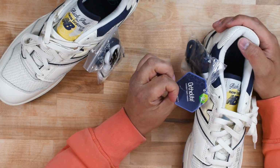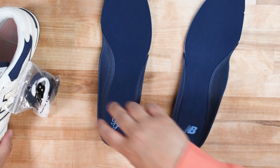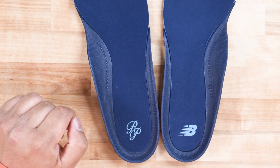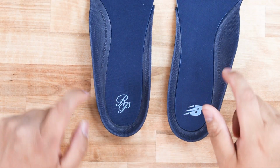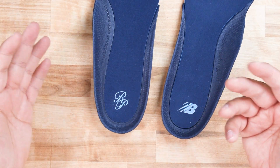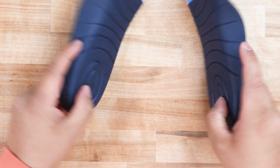And then there's also that Ortholite tag. This tag is just essentially about what they use for the insole, which I'm going to take out right now. I was only going to take one out, but I see that there's co-branding here, so got to take them both out. Navy blue Ortholite insoles with a foam carrier with arch support, and we have co-branding. We have the monogrammed initials on the right insole. I'll do it like this so it makes sense. And then the New Balance logo on the left.